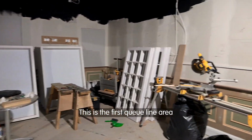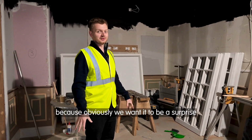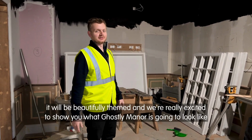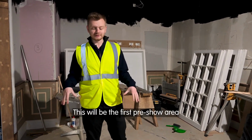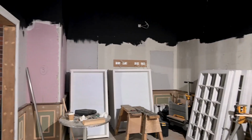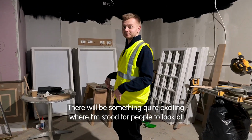So this is the first queue line area. We won't show you too much of what's going on inside because obviously we want it to be a surprise, but again, it'll be beautifully themed, and we're really excited to show you what Ghostly Manor is going to look like. So this will be the first pre-show area, and you'll queue around the outside. There'll be something quite exciting or interesting for people to look at.